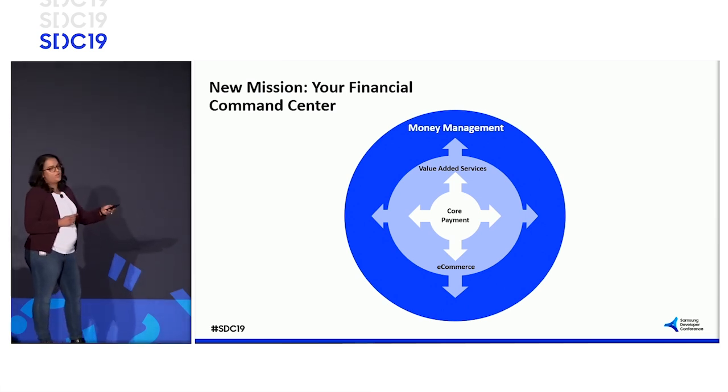As we saw just now, we started with trying to conquer the core payment space. We wanted to make sure people could pay anywhere. Our second goal was to make sure that we added value-added services in the e-commerce space when people were shopping online. We gave them cash back. We gave them rewards. We made Samsung Pay a rewarding way to pay. Our new frontier now is money management. Our new goal is to make Samsung Pay our customers' financial command center, a central place where they could come, see what's going on with their finances, and make the right decisions.